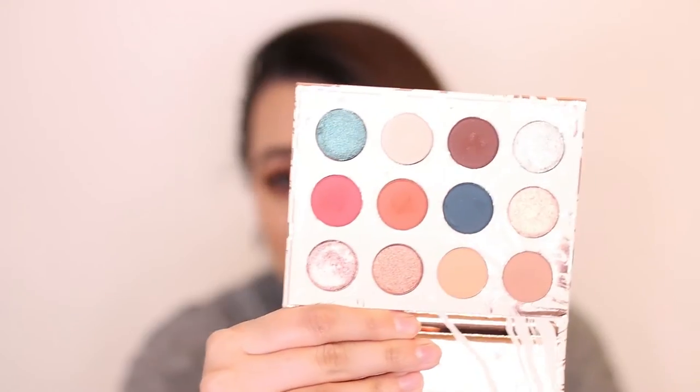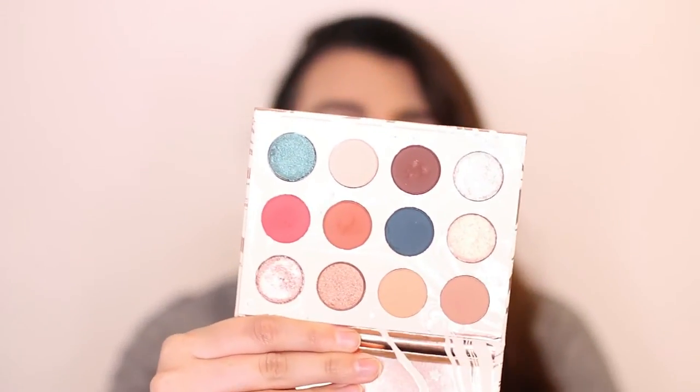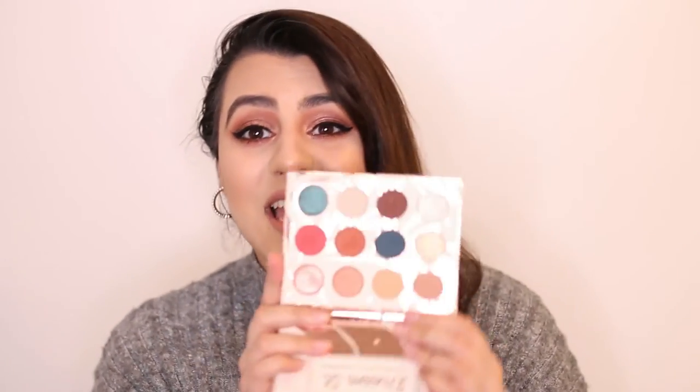So yeah, the shades in this palette are absolutely stunning. I just love how versatile they are and how you have a nice array of shades. You've got colors here for people who like neutrally pretty looks, and then you've got shades for people who like intense looks, or who want to be super glam and super bold. So this is a super versatile palette.